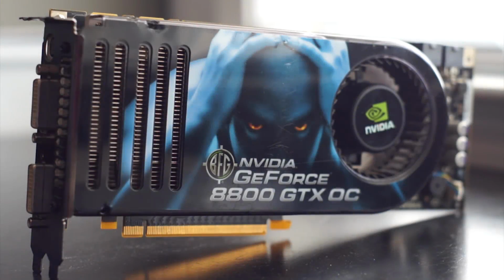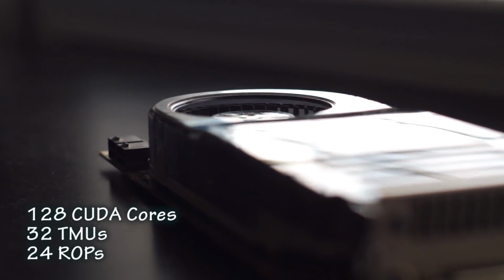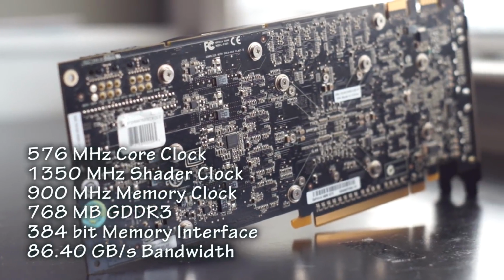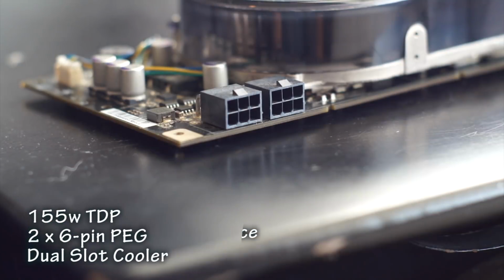The 8800 GTX. If you were a PC enthusiast back in 2006, this graphics card was considered the Ferrari Testarossa of the GPU world. The card every gamer wanted, but so few could afford. I can remember when this card was released and the sheer impact it had on the GPU market. It was an engineering marvel.